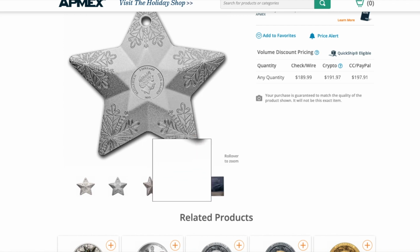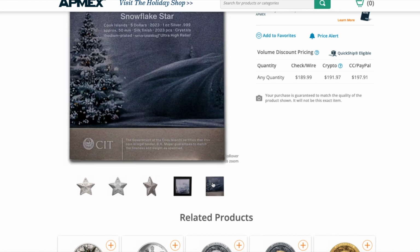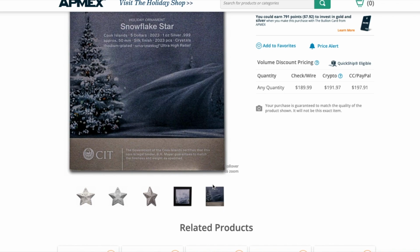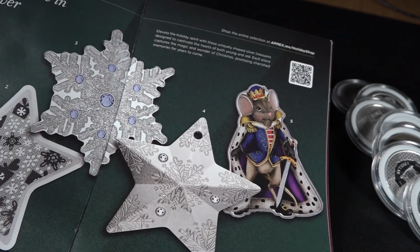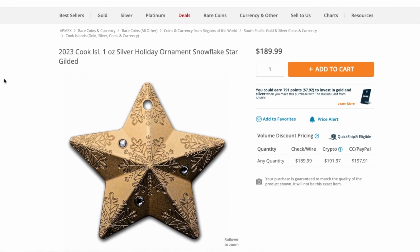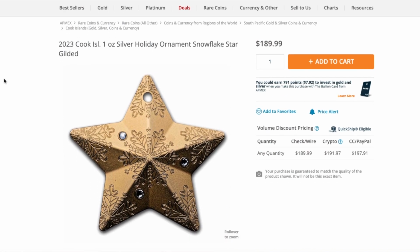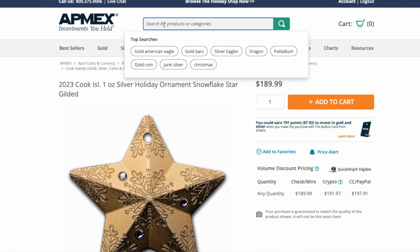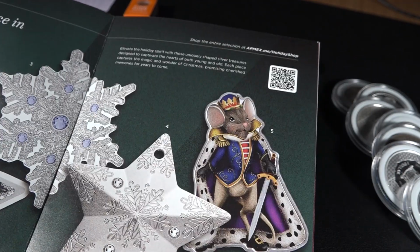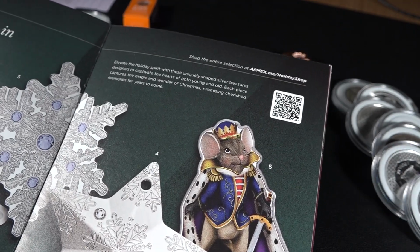You see the little presents kind of in the design. A lot of cool elements, but that's $190. It is a bit steep. Not sure if it's worth it for me. There's a gold gilded one as well, and it's the same price. So, if you're going to get one, you could get the 1 ounce silver with the gold gilding, and it's going to cost you the same. Maybe you get one of each. I don't know. Kind of too rich for my blood for something like this.